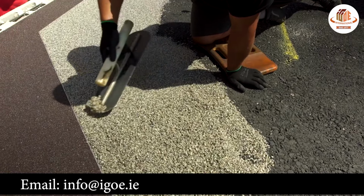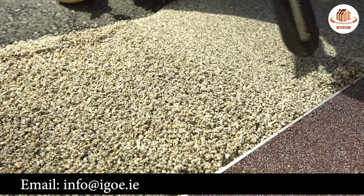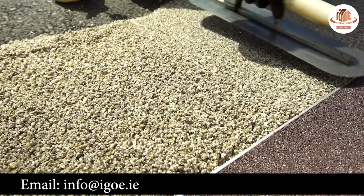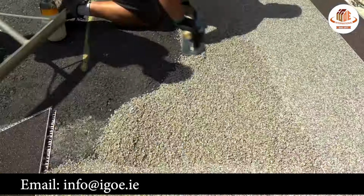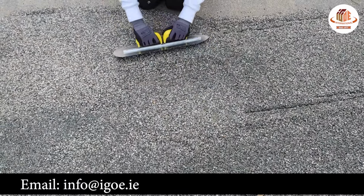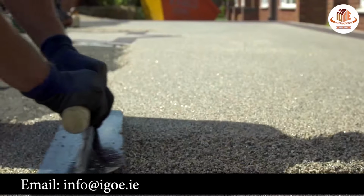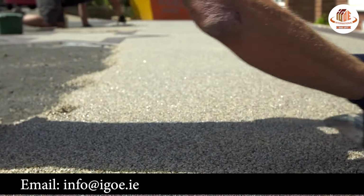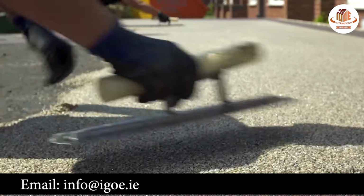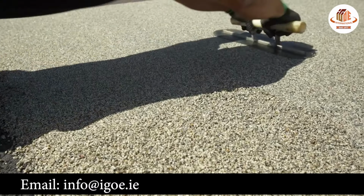Tidy edges make a real difference to the finished result. Start by leveling and packing aggregate up close to every edge to ensure there are no gaps. The troweler needs to knit the mix together, making sure the aggregates form a closely compacted, level surface. The trowel should be used with the edge slightly raised away from the stroke. Keep a consistent, light but firm pressure. This will prevent the trowel digging into the mix.